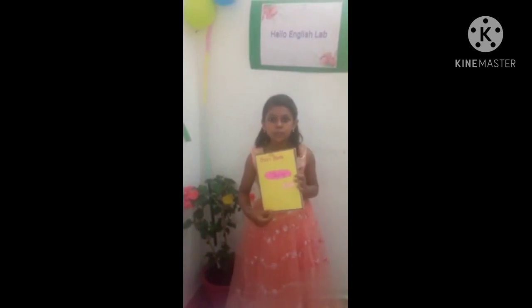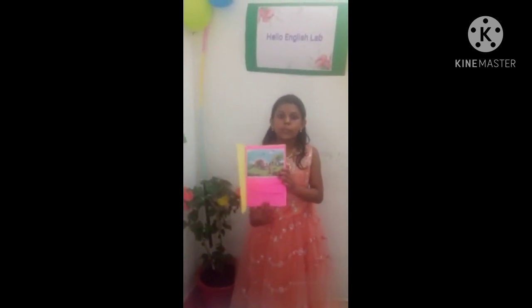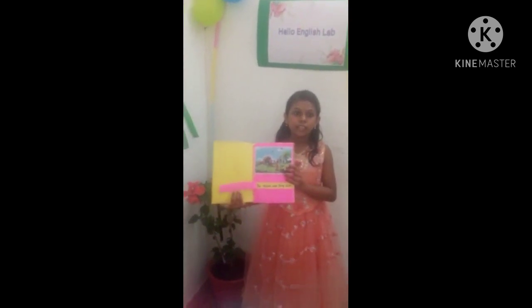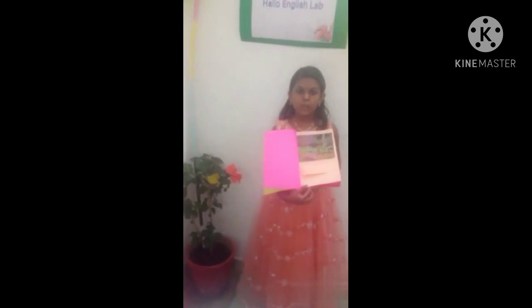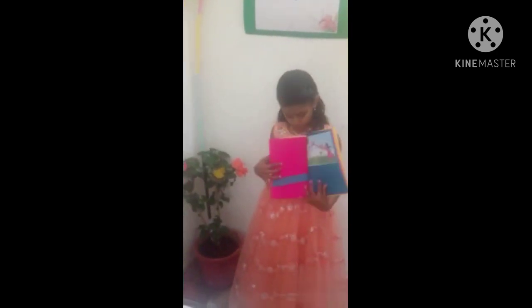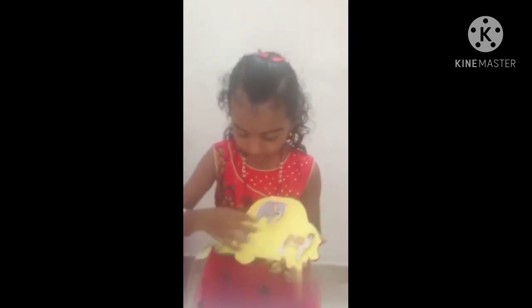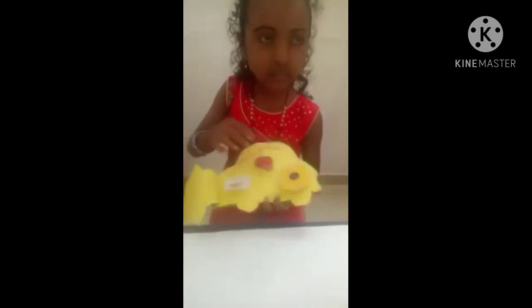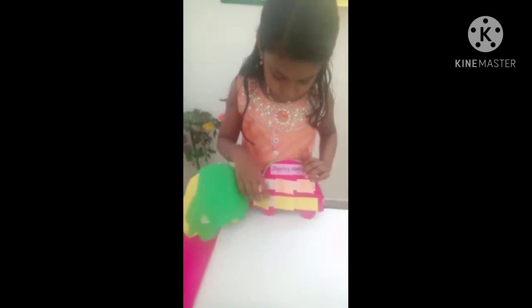This is my storybook, Flying Kite. What do you see in the picture? The children were flying kite. Minu saw a little bird. Minu tossed the calf, dog, puppy, sheep, lamb, apple, flowers, rhyming words, cat, rat, hat.